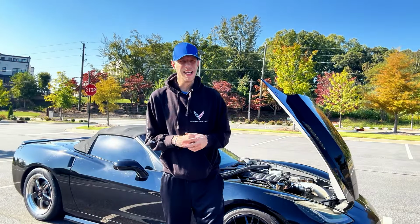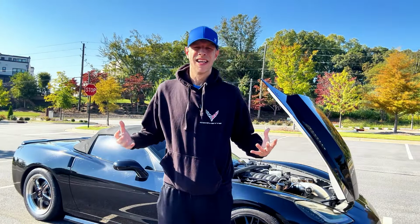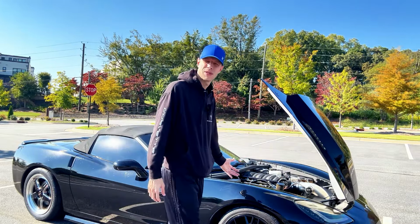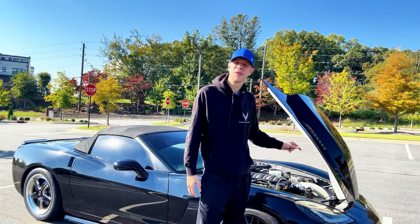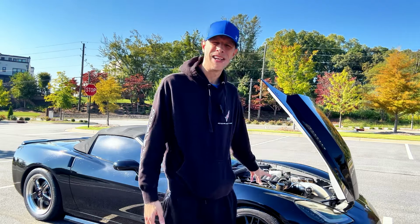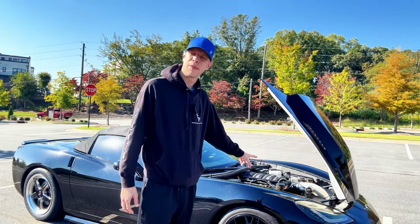Here's the thing, man, one of the easiest diagnostic things to do with the Corvette is replacing the thermostat. When you're looking at the coolant system, trying to figure out coolant issues, the thermostat is super easy to replace on these bad boys. I would get a factory 187 thermostat, and let me show you how to replace the thermostat.